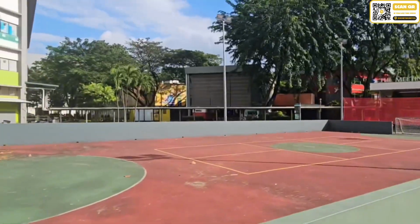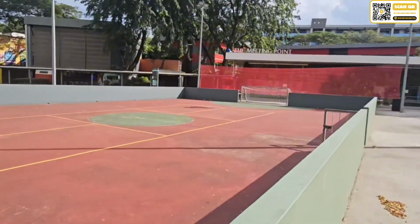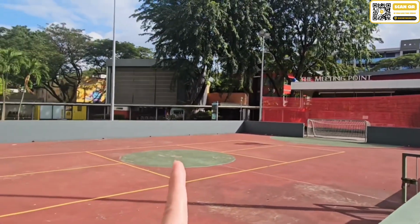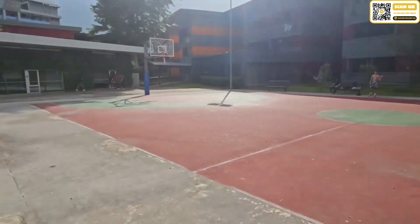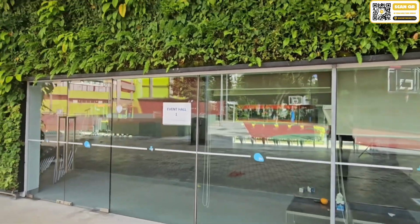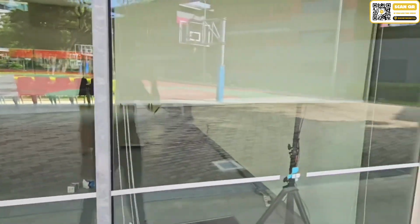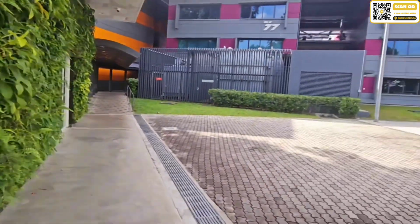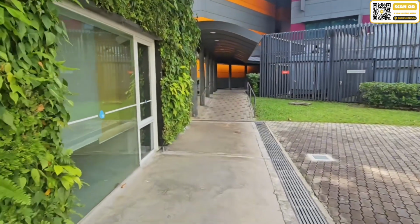Let's go. So for those of you who are new to One North Fusionopolis, you see they have a street soccer court. They have a hawker center, I guess. And then there's a basketball court. Quite cool. This place is for all the newly launched startups to do their stuff. There are even event halls, beautifully decorated. I'm sure you can hold some events here for your corporate meetings and events. Yeah, so this is how Fusionopolis looks like. Let's head on to the HeyMax office.